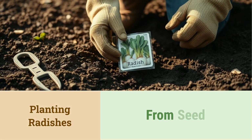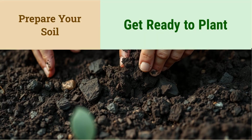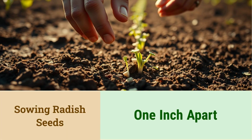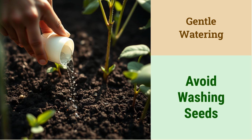All right, let's get our hands dirty. I'm going to demonstrate how to plant radishes from seed. First, prepare your soil by loosening it up and removing any rocks or debris. Next, create shallow rows in the soil, about half an inch deep. Sprinkle the radish seeds along the rows, spacing them about 1 inch apart. Cover the seeds with a thin layer of soil and gently pat it down. Finally, water the area gently. You don't want to wash away the seeds.